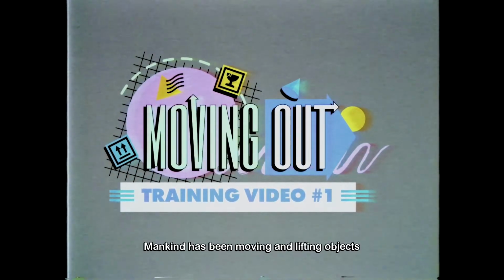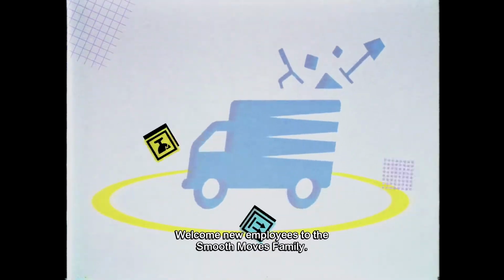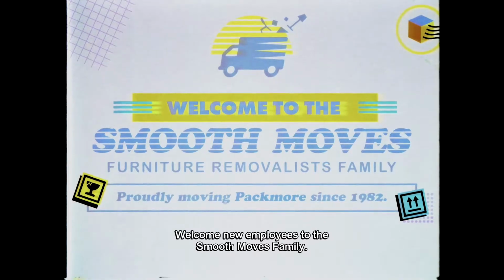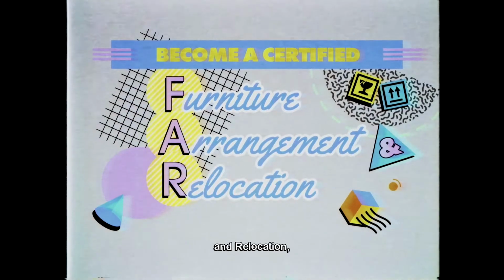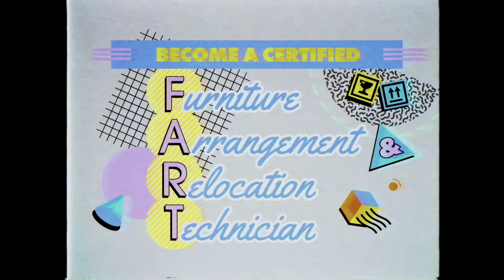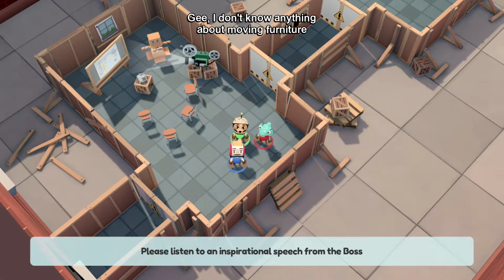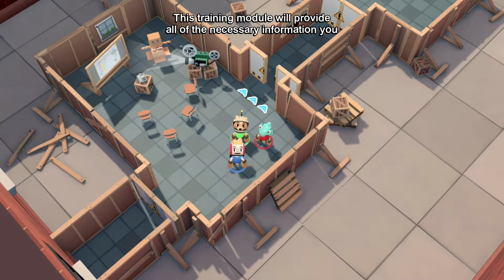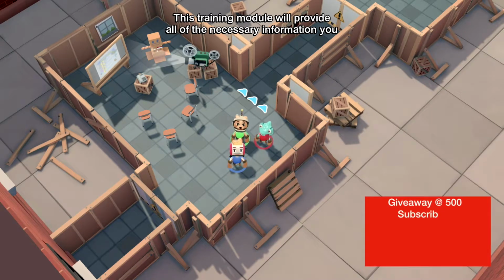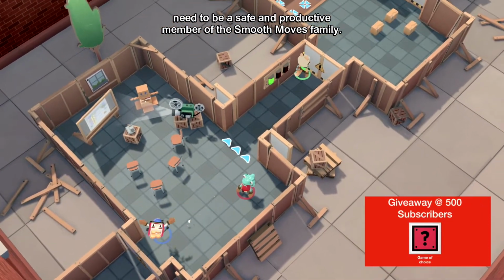Mankind has been moving and lifting objects since the dawn of time. Welcome, new employees, to the Smooth Moves family. This is your first step to becoming a certified furniture, arrangement, and relocation technician. You're probably asking yourself, gee, I don't know anything about moving furniture. Well, you're in luck. This training module will provide all the necessary information you need to be a safe and productive member of the Smooth Moves family.